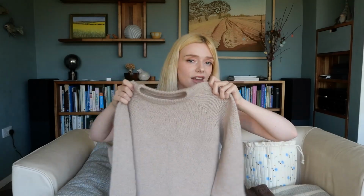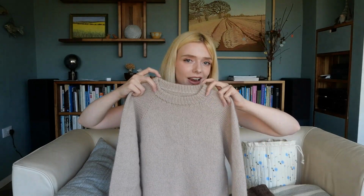I used less than 4 skeins of each, so while it's not a cheap project because the mohair is quite expensive, it is not really yarn hungry, so especially if you're using cheaper yarns, it could be very affordable. I think I knit the smaller size, so the size A. Since it was a test knit, I didn't make any modifications really, I just followed the pattern as best I could.